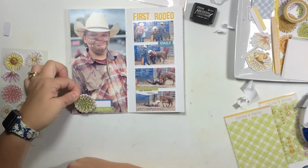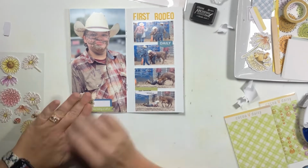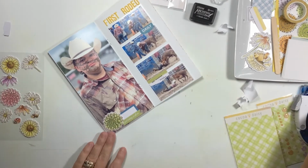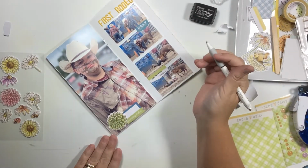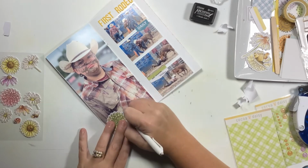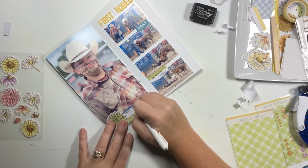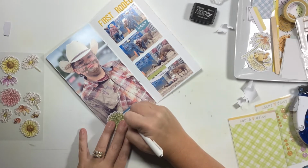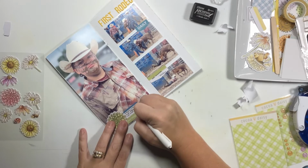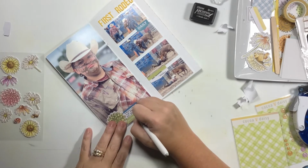And then I decided to switch it up and use this green puffy sticker because it matches the green banners perfectly. After I add that in, I'm going to go ahead and grab my Sharpie pen, and I'm going to add just a little bit of journaling in this blue box, talking about how it was just a rainy day and that everything was super muddy. But regardless, it was still a blast.